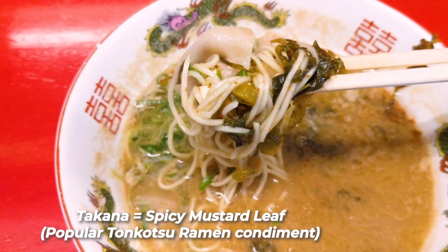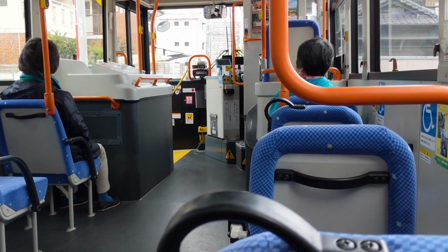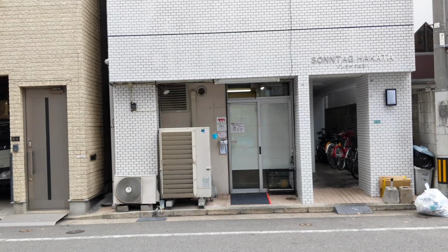Great bowl right around the corner from Hakuryuken. For the next bowl, I'm actually going to be hopping on the bus not too far from here, and I'm going to a ramen restaurant called Hakata Genki Ippai. This is probably the most famous ramen shop in all of Fukuoka City. This is a must visit for anyone that is visiting Fukuoka and wants ramen.